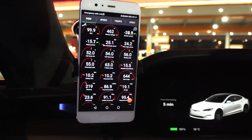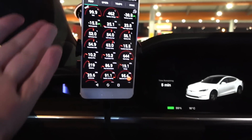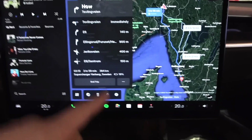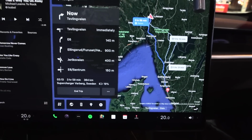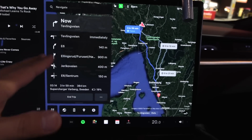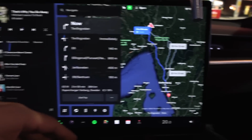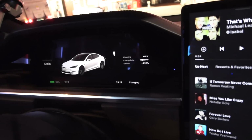Yeah, so we are now charging up and we are at 99.9%. We can just leave any moment now. We should have enough juice already. So we're gonna drive all the way to Varberg. The car estimates 19%. I already calculated that we can average 250 watt-hour per kilometer, which is quite high. This car is super efficient. Most likely it will be less than that.